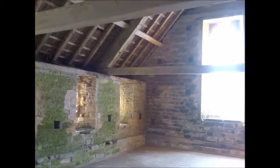I don't know if the monks actually slept inside here, and there'd been a bit of a stink, because that's where the latrines would have been. This, of course, looks like it's been renovated, but down there, the drop-ins went down there. It looks like they were cleaned out, maybe on a regular basis.